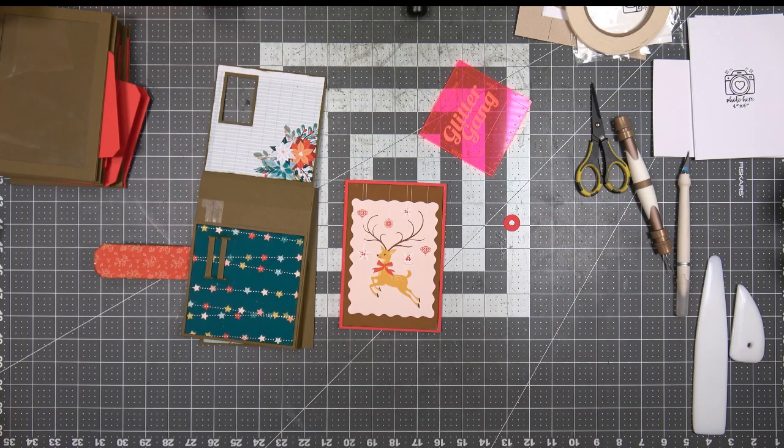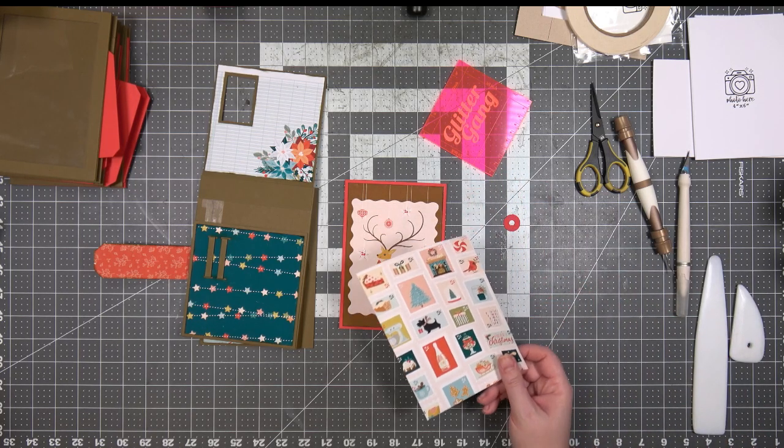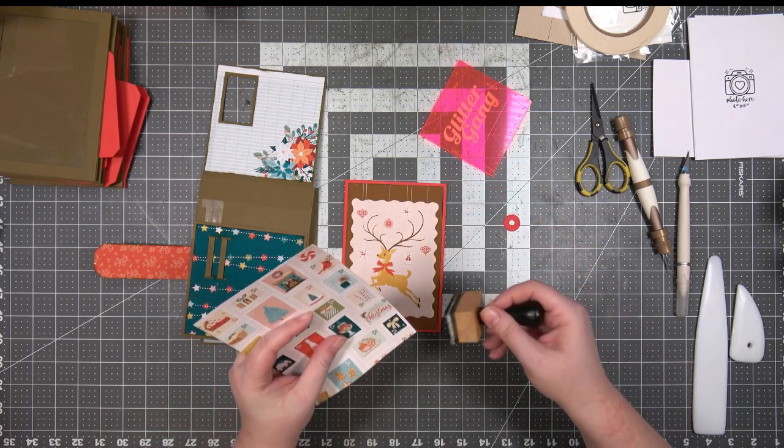You trying to leave? Oh. Kitty is, yeah, she wants snacks, that's why. I printed two sheets of this accidentally, so I'm just going to go ahead and use.